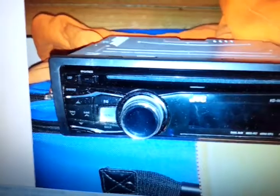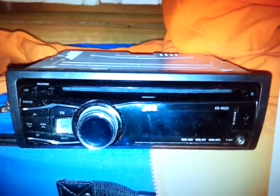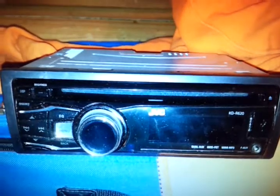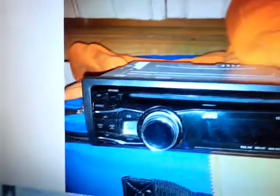This one, JVC KD-R620, USB. Had Bluetooth capability and stuff. Front auxiliary and stuff like that. I had this actually wired up in my 2010 Impala, but due to my foolish direct wiring at first without actually buying a $170 aftermarket adapter wiring harness, direct wiring into this thing, I ended up, when I unhooked it, somehow I fried something in this head unit.